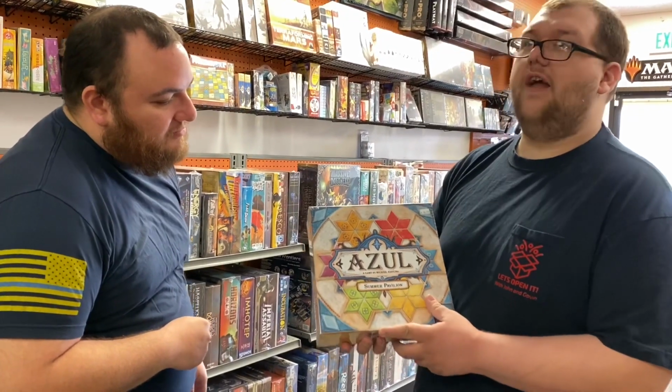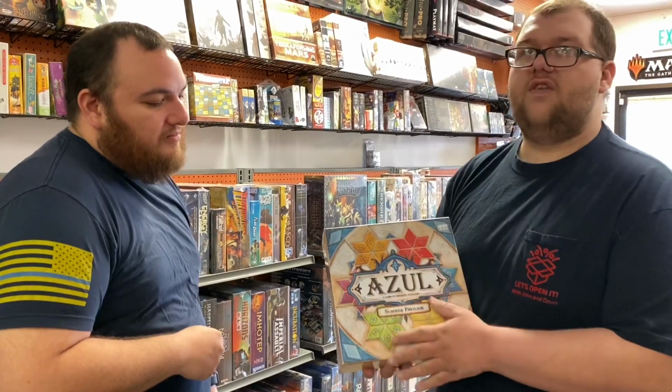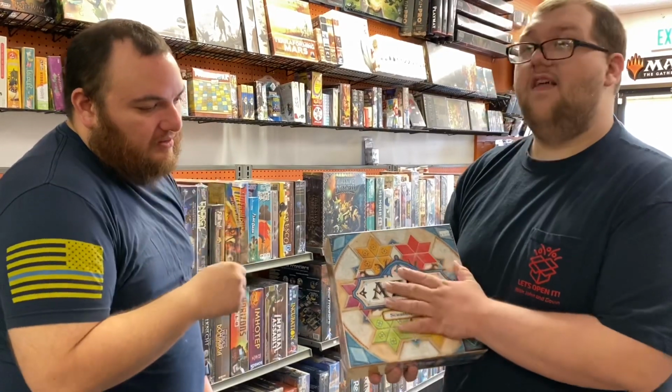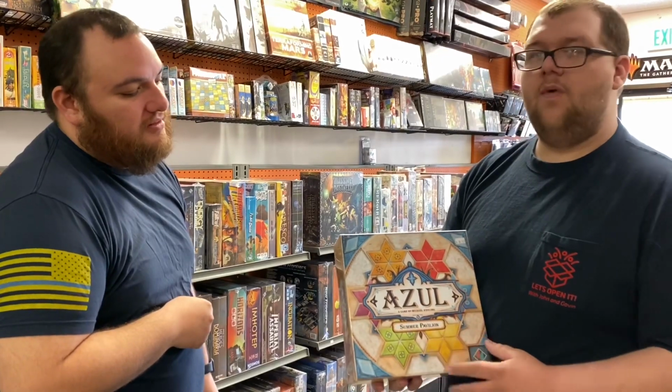But if you really like the game and you've got the strategies down, this is your next step. Stained Glass is fun. It's totally different. I think it takes away some of the good mechanics. This adds on to them. Yeah, it adds more complexity into the game.